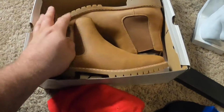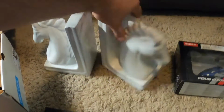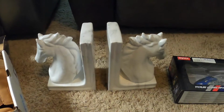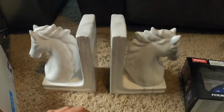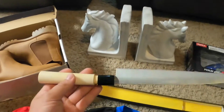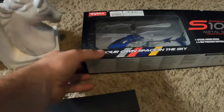A pair of shoes, and it's literally brand new with the tag on it, $99. I posted these on eBay for about 65, I think, so hopefully we can sell those. The next thing are these horse bookends to try to hold in your books, so those are cool. I think I posted those for like 25, 30 bucks. The next thing we got is this sushi knife, so this is actually on there for like 45 bucks. See if that sells. This thing was brand new.